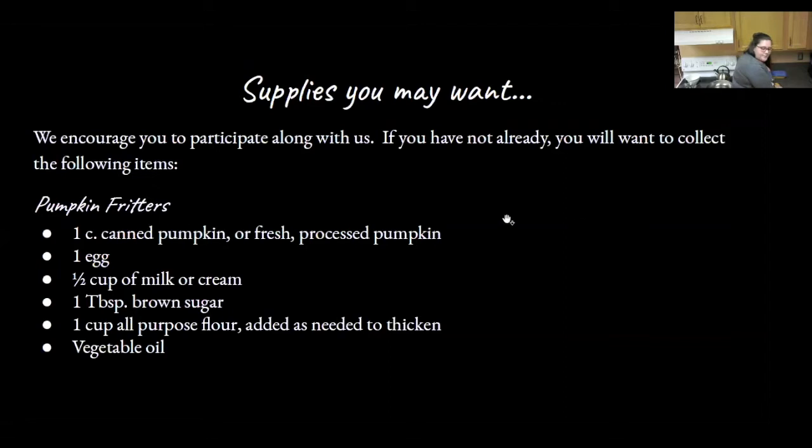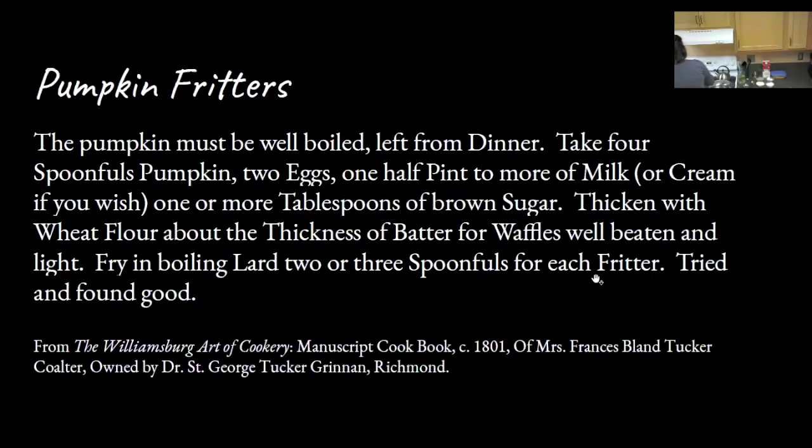Not my favorite can opener, but also not my least favorite can opener. Laura, can you flip screens and let us take a look at the historic recipe up there? Absolutely. Give me one moment. Ta-da, there you are.